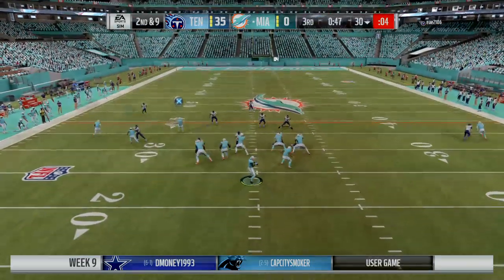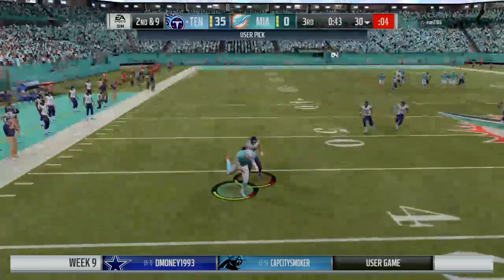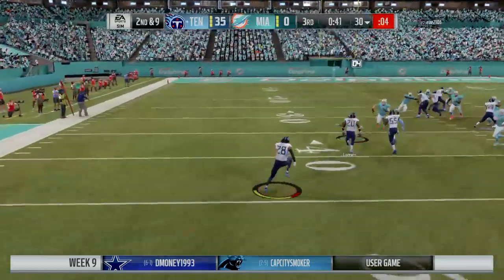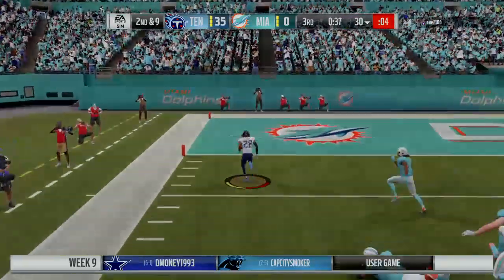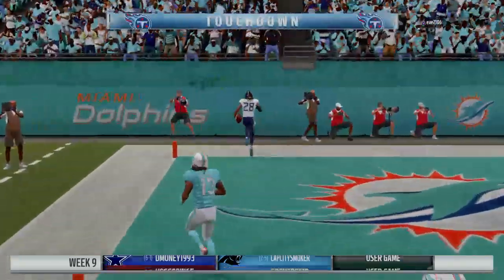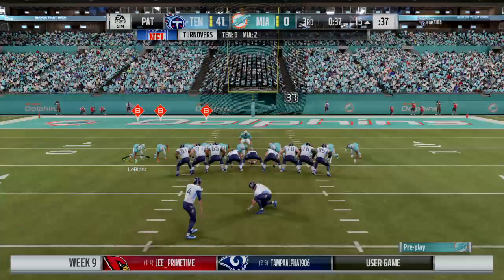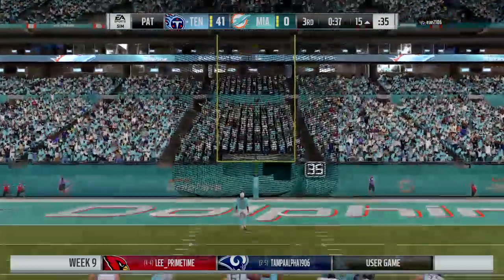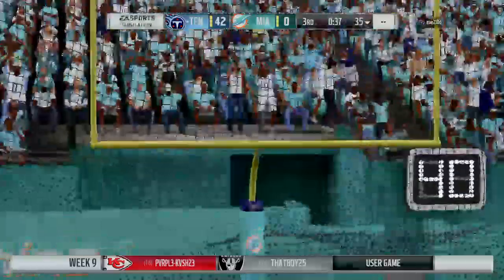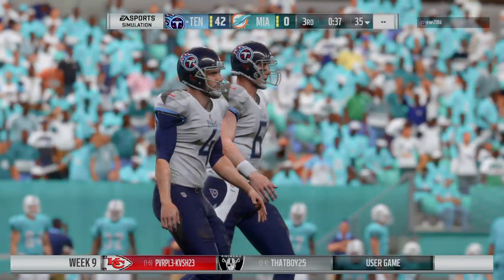Now a shotgun snap as they'll look to throw. And this throw will be intercepted. Picked off by Ronald Darby. And he will take this one home. It's a touchdown. Gonzalez now to add the extra point. Gonzalez able to tack on the PAT, and that will extend this big lead.